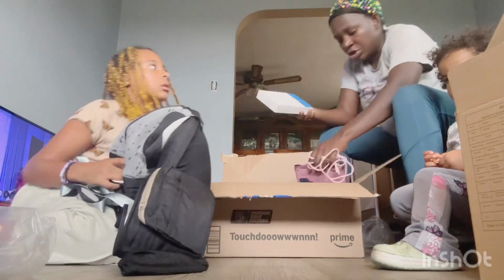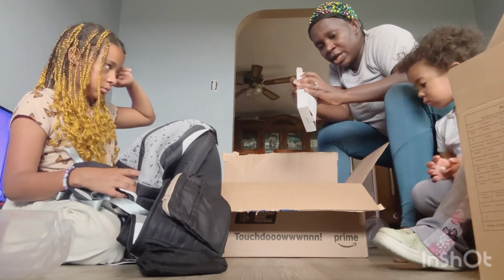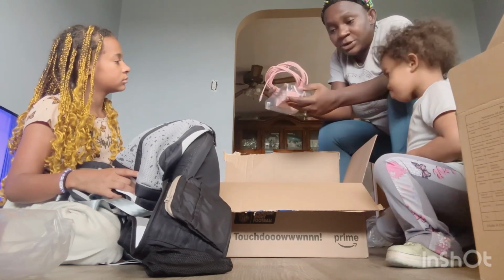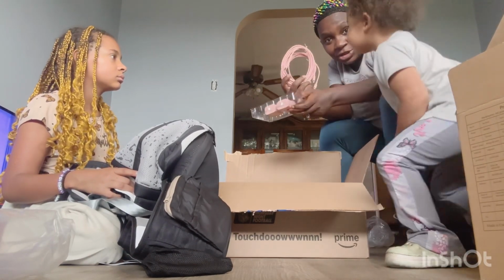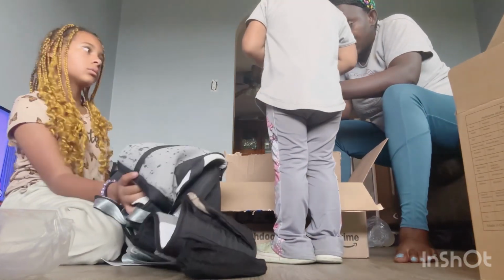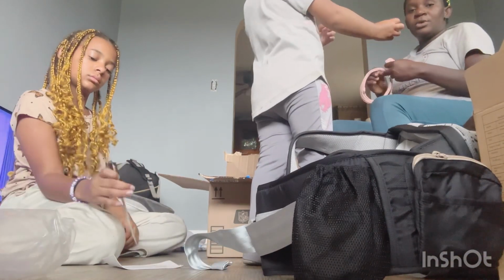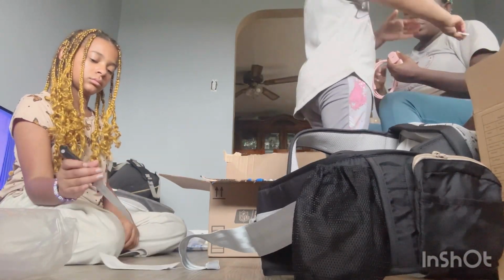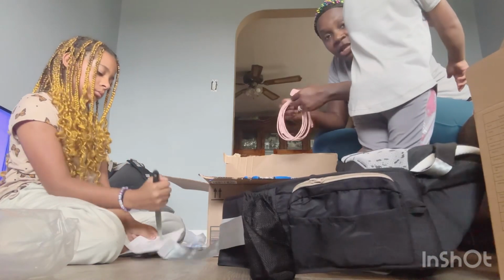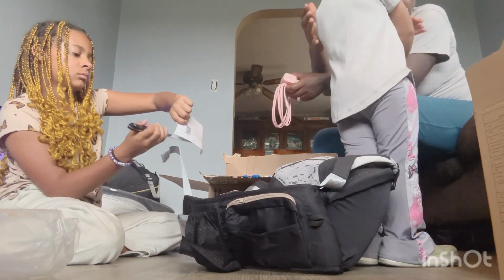Wait, there's another charger. Yeah. So that's two. And then I knew I got more than two chargers. But these are the Apple chargers. I also bought pink Apple chargers because I apparently don't own any chargers in this house. So anytime we see anybody in this house with pink chargers, we know they belong to me.